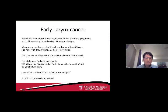So this is our last case for early larynx cancer. This is a 6-year-old male who presents with hoarseness for the last 6 months, which has been progressive. No problems eating, drinking, or swallowing. He has no weight changes. He is a significant smoker with a 50-pack year history, 2 packs a day for 25 years, as well as a drinker with 2 to 3 beers in the evenings. He's a truck driver and is the sole breadwinner for his family.